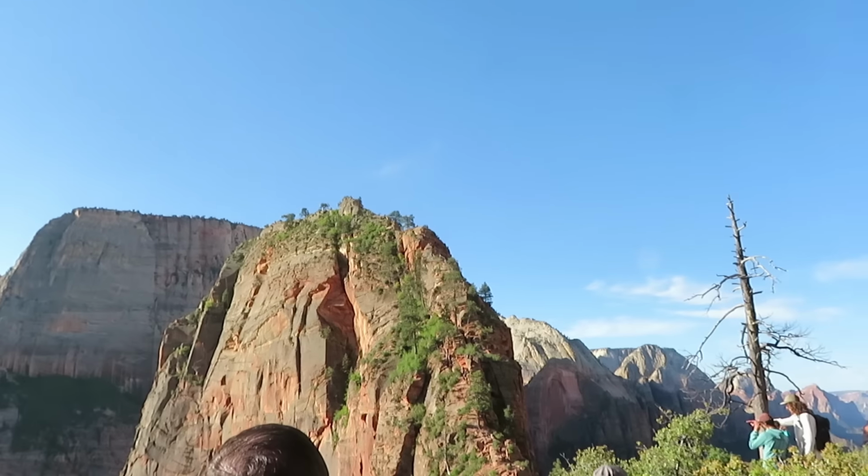I'm not going to have any video going during some of the precarious situations. We've reached a little strip right now where the chains have ended. Walking along a ledge, maybe 10 feet off to my right, sheer cliff straight down. And the old adage is if you don't like walking up high, just don't look down. Looking ahead now, you can see the actual summit to Angel's Landing itself. Here it is.